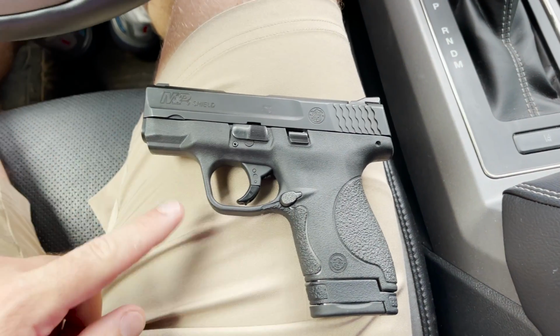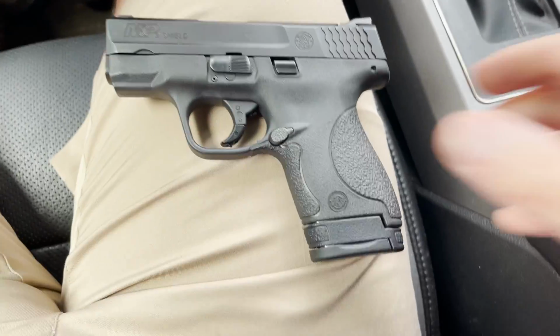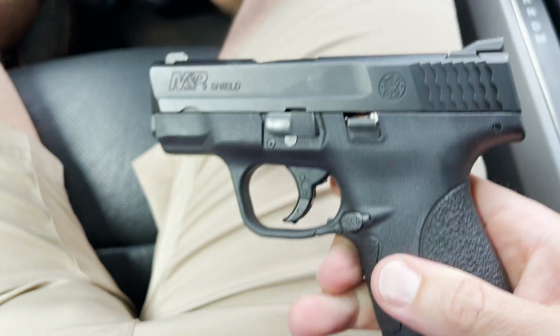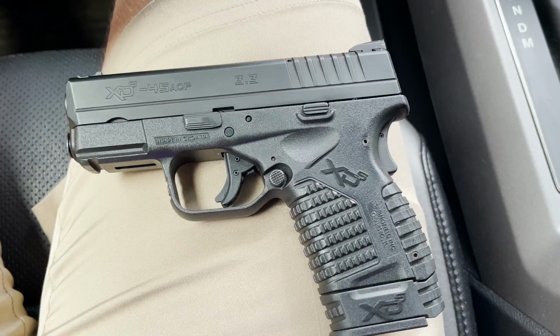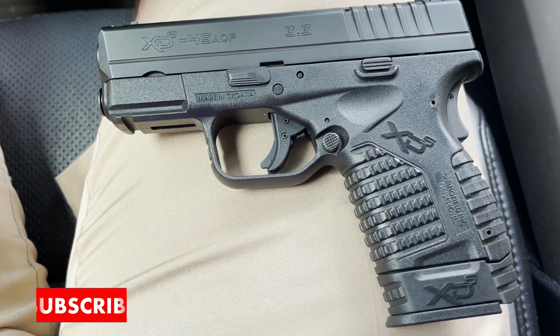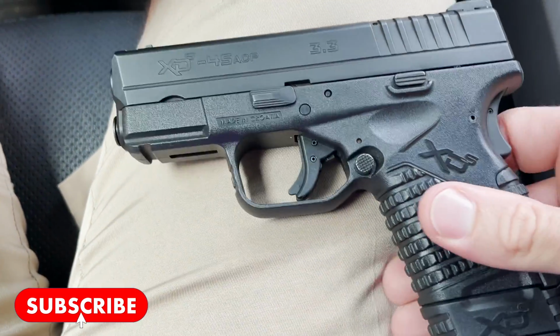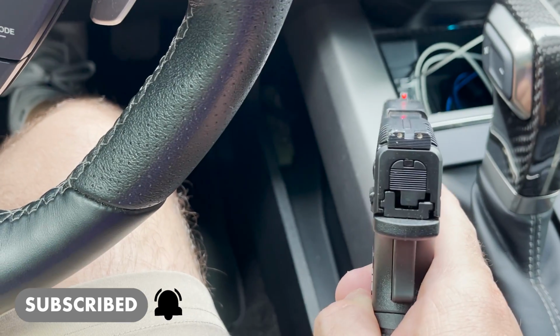So first is the Smith & Wesson Shield M&P. I love the Shield. It is a single stack 9 and great overall size, fits nicely in the pocket also. Another really good concealed carry, the Springfield Armory XD S45. This is 3.3 inch barrel. Again, a single stack 45, has extended mag, and it's also very similar size.